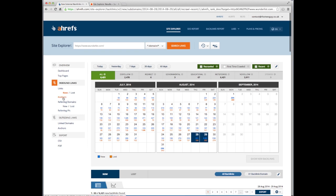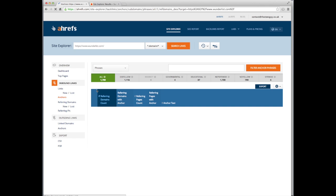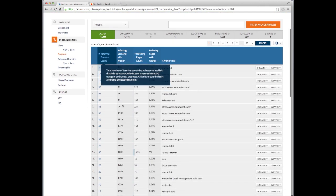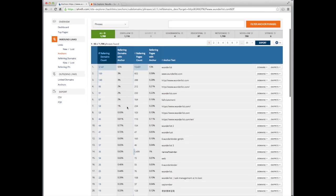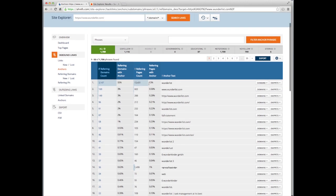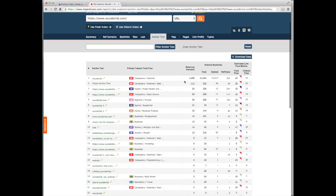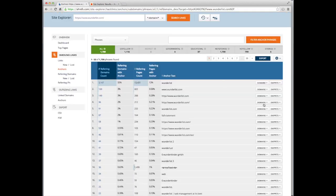It's just that the anchors really annoy me. How they lay this out is just horrible. I just don't like it. I prefer the anchor text on here. It's just a lot easier to look at and then click and everything, but personal preference anyway.